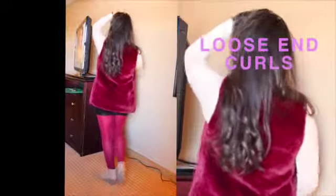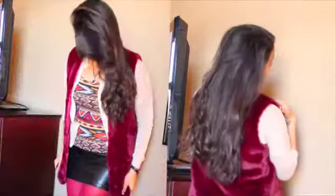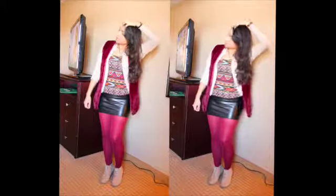For my hair, I wanted something fast and easy, so I just went ahead and curled the ends of my hair.